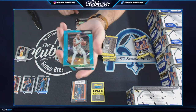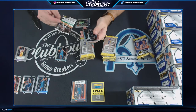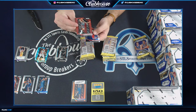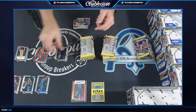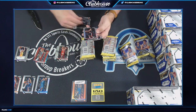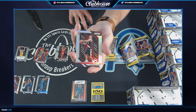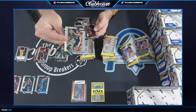Al Horford for Boston. Blue cracked ice. $2.99. Spellman for the Hawks. Red wave. Gary Trent Jr. for the Blazers. Silver rookie. For Portland. Marcus Aldridge for the Spurs. Mojo.